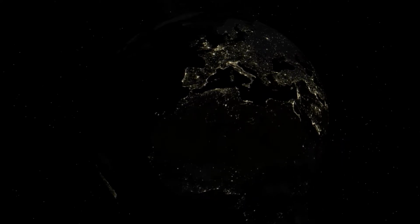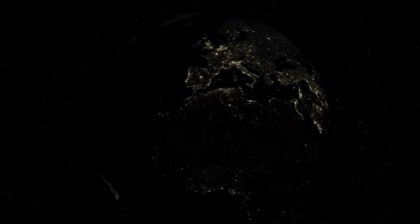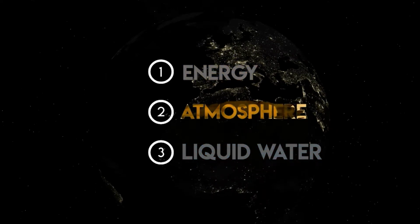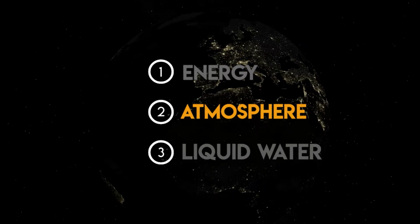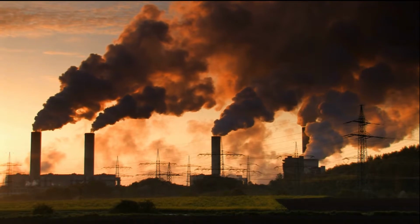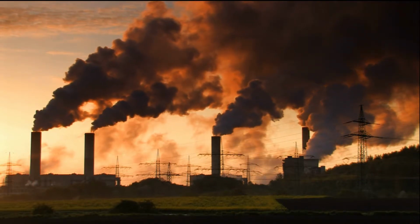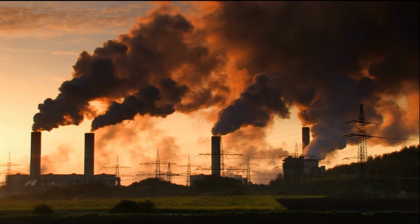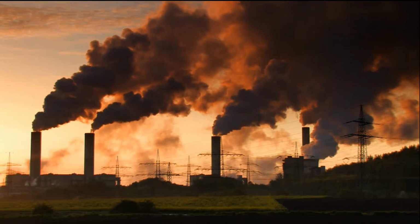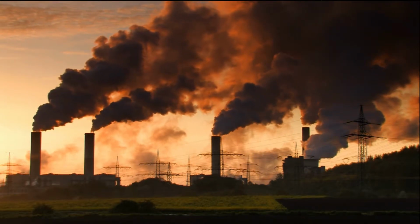Human civilization has expanded so rapidly over the last 150 years that virtually all climate scientists agree that we're now rewriting the natural balance of the Cosmic Climate Cookbook. Humans have been dramatically changing the second ingredient, the atmosphere. Burning fossil fuels like coal, oil, and gas adds heat-trapping gases to the atmosphere. And since the Industrial Revolution, humans have powered our homes, businesses, and vehicles with these fossil fuels.